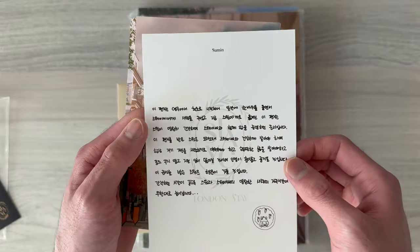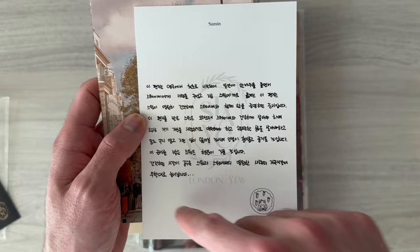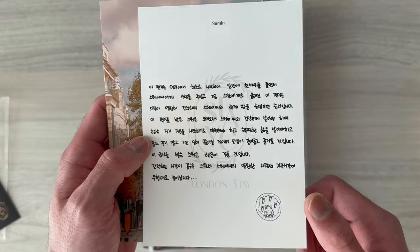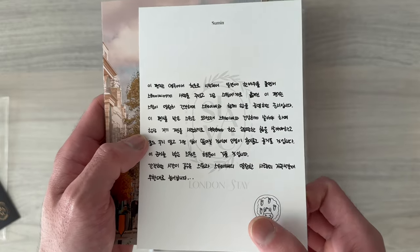Oh, I think this is a message card or something. So this is a message written by Sumin. It's in Korean, you can check that. I will check it after the video. And a quick doodle by Sumin, I suppose.